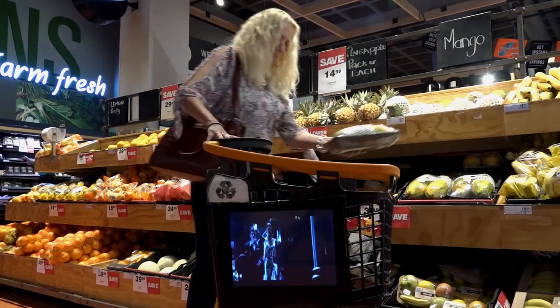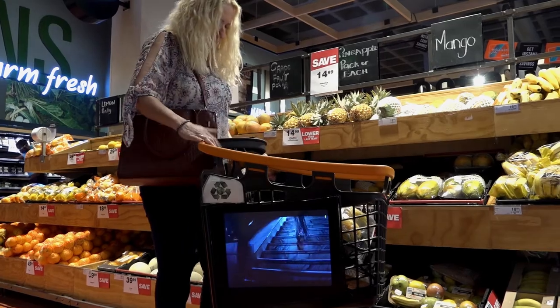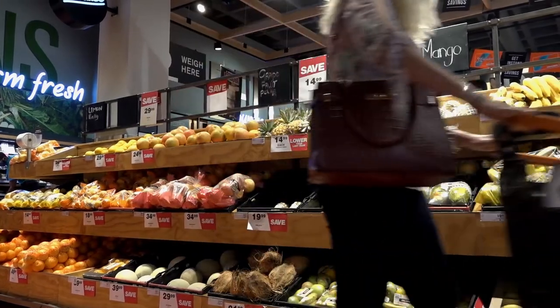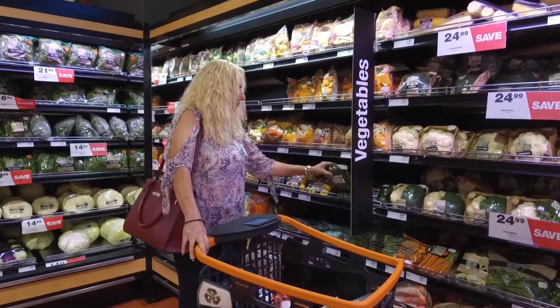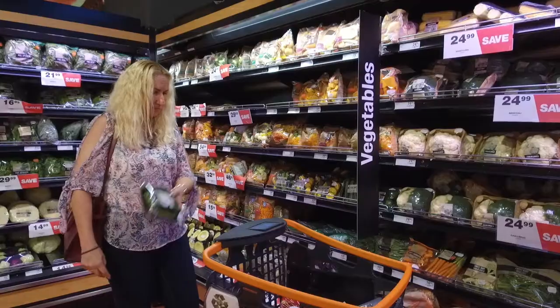Simple integration with remote or in-store management and control. Induction charging of battery system. And a self-checkout under development.